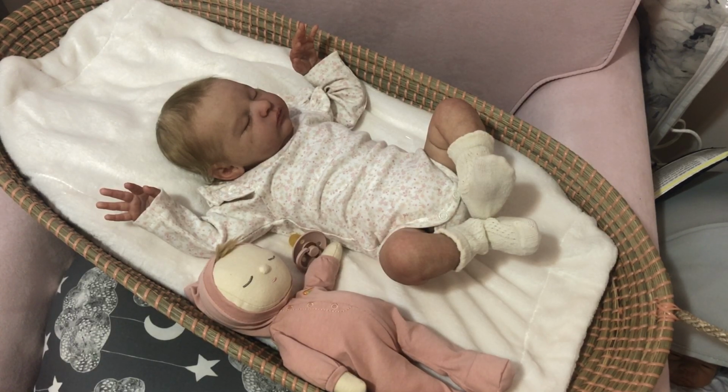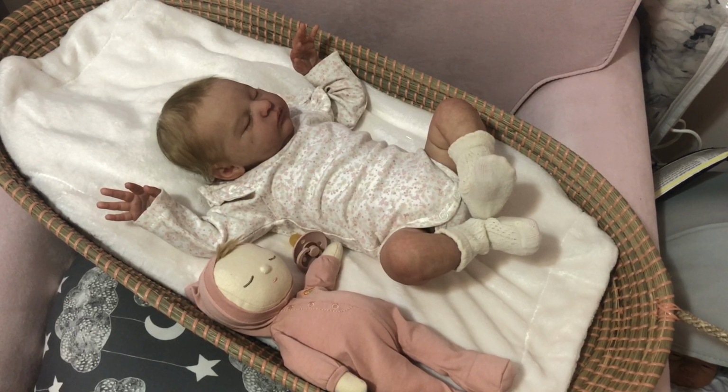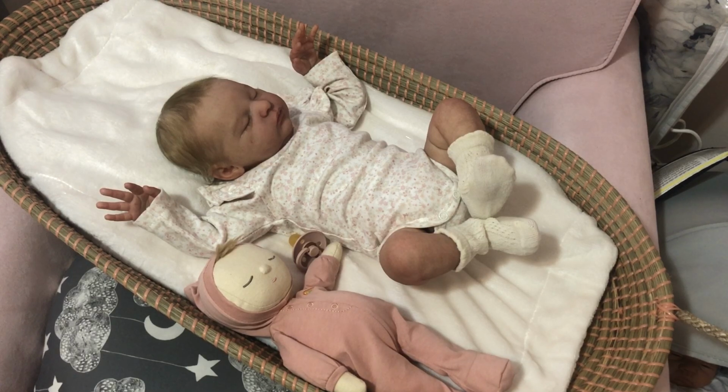And I think that's really key to finding what suits us, because each one of us is so individual about our preferences. We may see a picture of someone's baby, but if we had it in real life in our nursery, it might not be the perfect baby for us. And it's not because it's not a beautiful doll. It's simply because something about the doll doesn't suit your taste. And I know that many of you out there are still learning what your taste is.